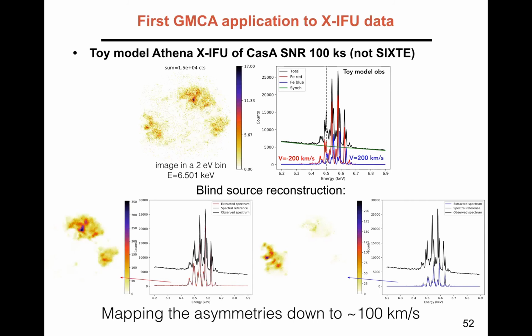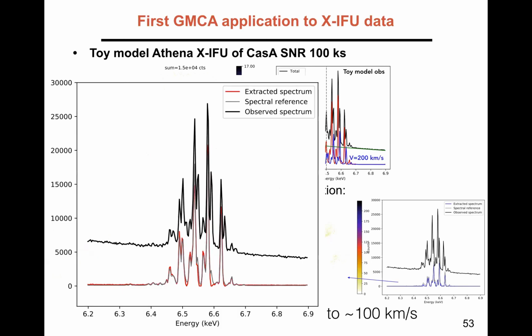So another toy model here with Cassiopeia A to try to see the red and blue shifted and the 3D morphology. This is a toy model in which instead of 4,000, 5,000 kilometers per second, I injected 200 kilometers per second. And with this GMC analysis, because the morphology is different in gray and in red, this is what was retrieved in comparison with the truth value. And of course, we have a very good accuracy, down to 100 kilometers per second.